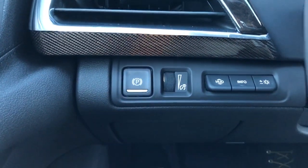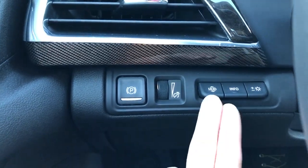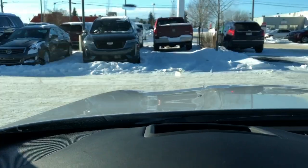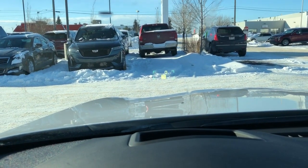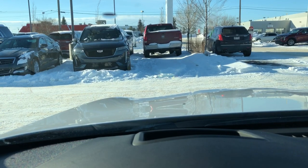Off to the left of the steering wheel, we have our parking brake, our interior lighting dimmer switch, and our heads-up display adjustment, info and brightness. We'll see that just in front of us now. Moving it up and down, changing the info on it, as well as the brightness.